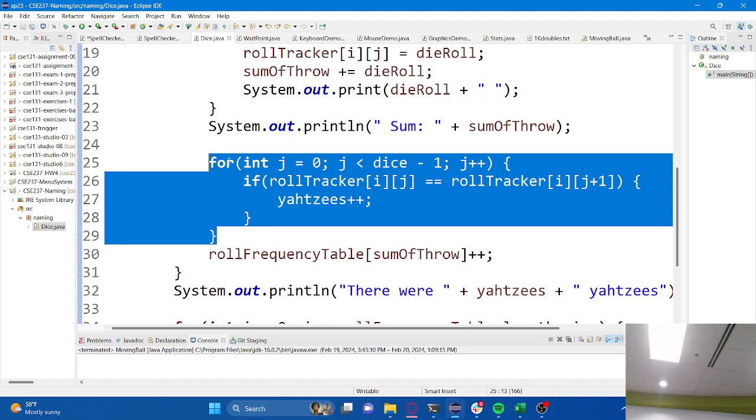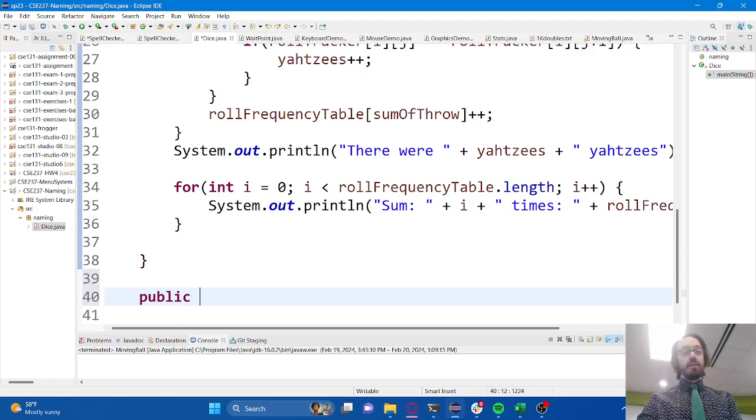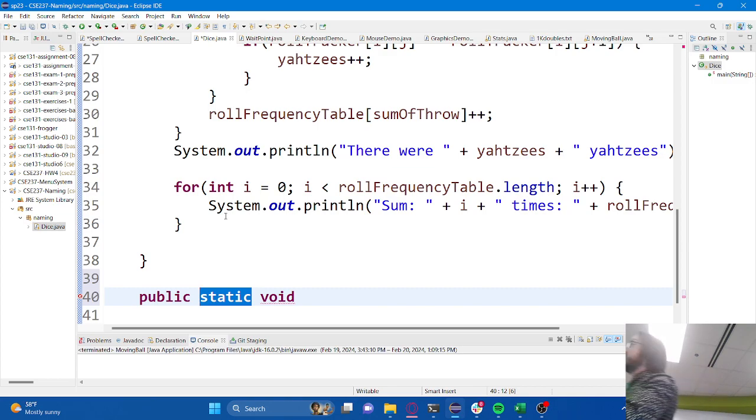In fact, I've even told you what the method name is, or gotten pretty close to what the method name should be. So one way we can do this is, of course, by writing it ourselves and coming down here and, I'm starting with a static method today, which we're going to definitely have a conversation about static versus non-static.